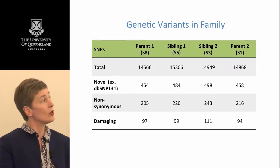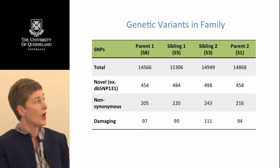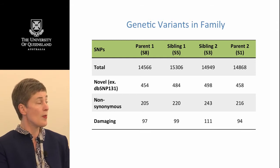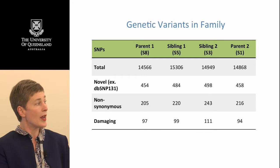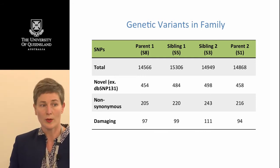And what we found, this was again early days, so we didn't have a huge number of variants: about 15,000 per individual, about 500 or so that were novel and hadn't been reported previously, about 200 that resulted in a change in the amino acid, and about 100 of those that were predicted to be damaging. But it's still too many to be able to go forward.